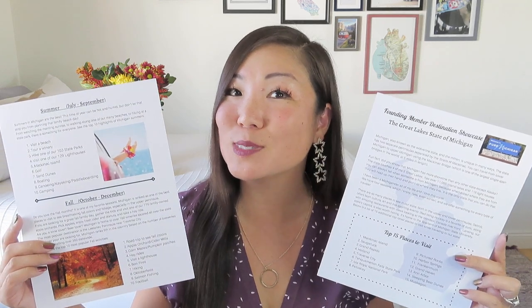The Destination Showcase is what it's called, and it is the Great Lakes state of Michigan. So we are traveling via box to the Mitten. So it looks like we've got a bunch of information. I believe that she is actually a Michigander. This box is based out of Michigan, so that's probably why we started with it.